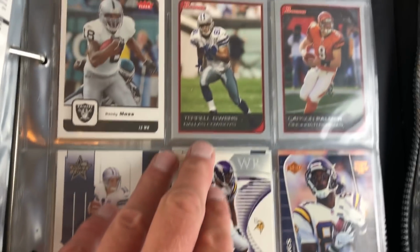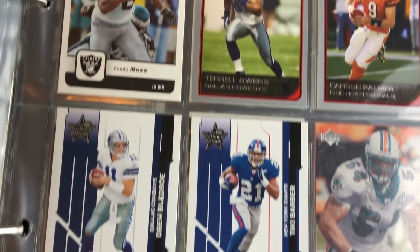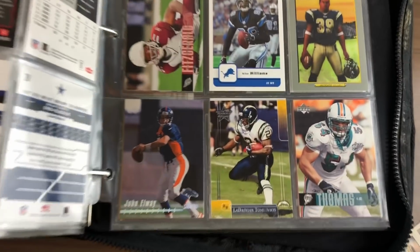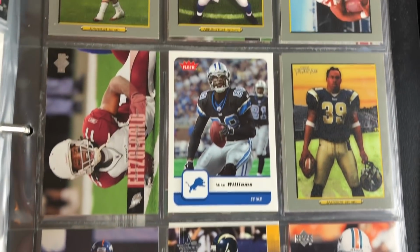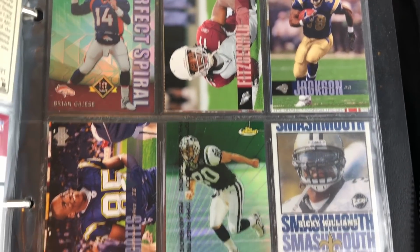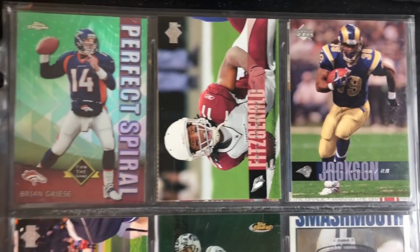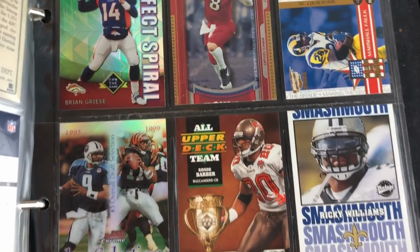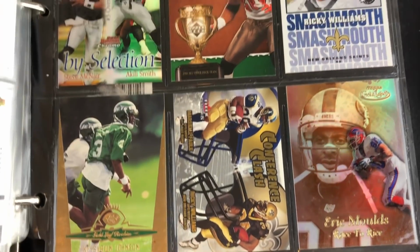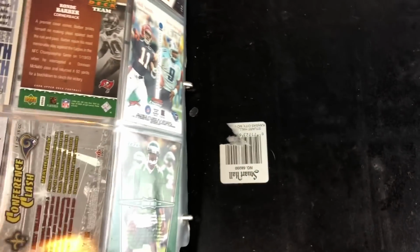Randy Moss coming up. A couple Randy Moss cards. Bledsoe. Terrell Owens. And some more turkey reds. As we get down to the last couple pages. And some random baseball turkey red mixed in there. Brian Greasy. Marshall Faulk. Was definitely pumped on him back in the 90s, as well as Keyshawn Johnson. And it looks like that's going to end the first binder. Let's check out the second one now.